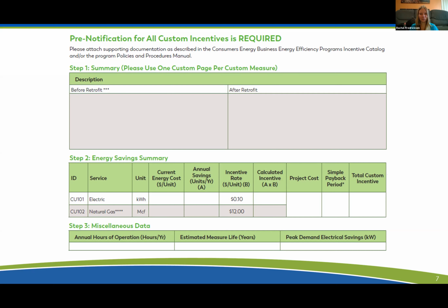But another thing to keep in mind for the custom incentives is we have a 50% cap on the incentive. So if your incentive is 70% of the project cost, it's going to be cut to 50%. Sorry if I'm saying that confusingly. Just for example, if you're having a $100 project cost and your incentive was supposed to be like $70 or something like that, you would only receive a $50 incentive. That's pretty low for a custom, but just to make the math easy.